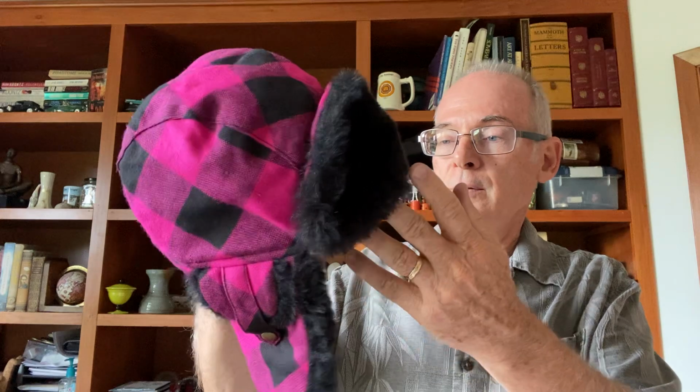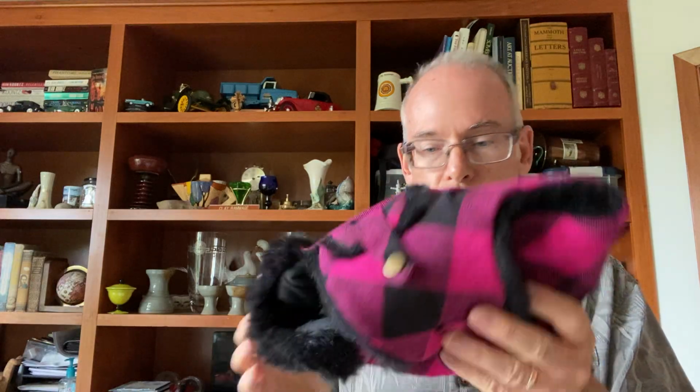So one of the things we found, again, we found this hat, a nice warm winter hat. It's more of a child size. We do backpacks for the homeless, so we pick up different things like that for those. So that'll go on the backpack for the homeless.